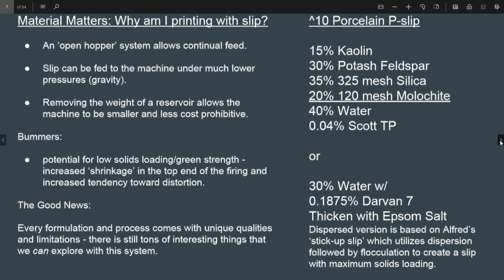And at home, I can have a much larger reservoir that can keep this thing filled all day. Basically what I'm interested in is having an open hopper system so that this can be filled at any point during the program. So I can continually feed it, and it can build something larger and larger potentially. The slip can be fed with gravity rather than pressure, which is a good perk for me. And removing the weight of the reservoir from the machine means that I can continuously feed it, and it can feed a lot more slip. And the machine doesn't have to be as strong, as huge, as expensive, or even as potentially dangerous, because these machines can be really powerful.